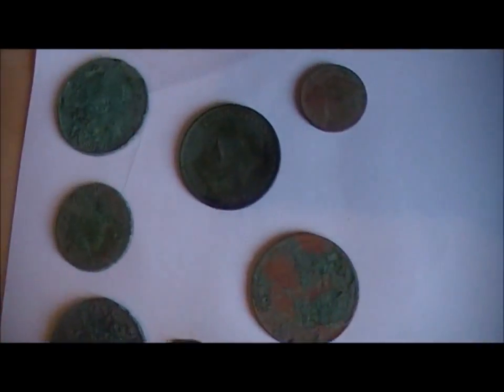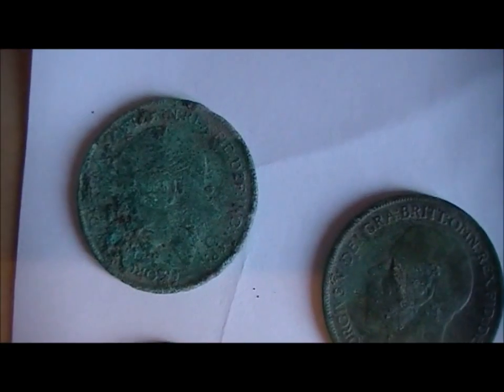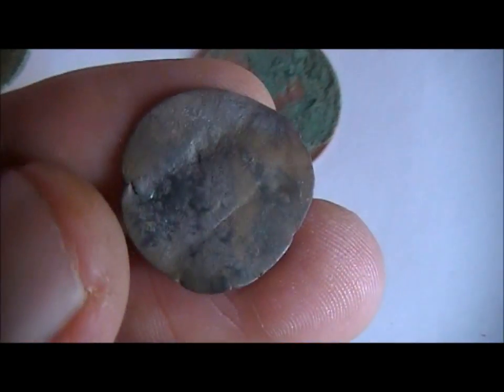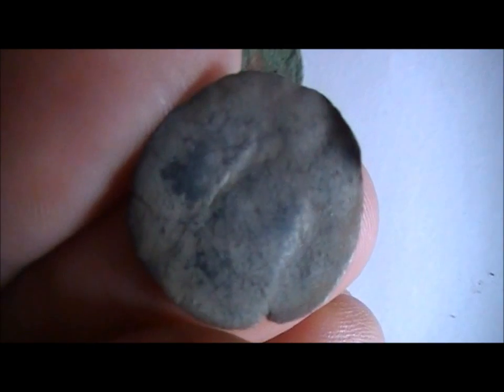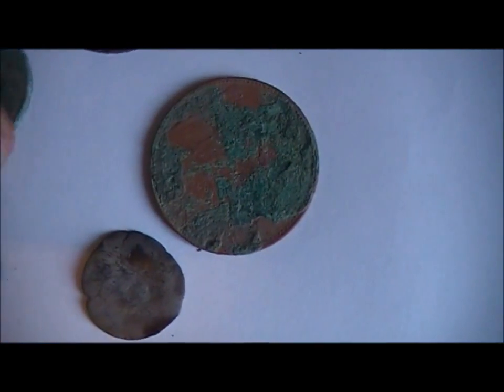Welcome to the roundup, guys. I was off for a couple of hours. Hit some coins. Badly corroded. Not sure about that one there. Quite thin. Not on a dump. Very half penny. No dates on them.